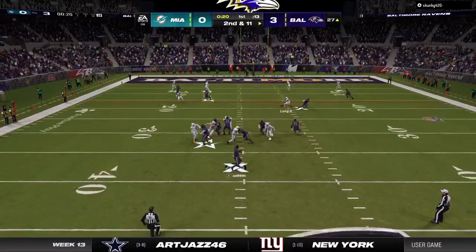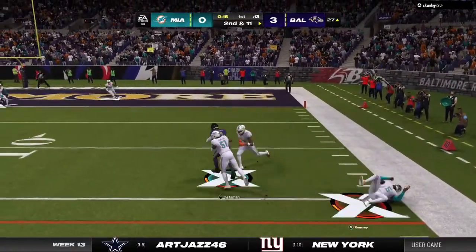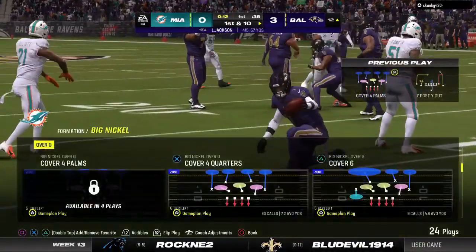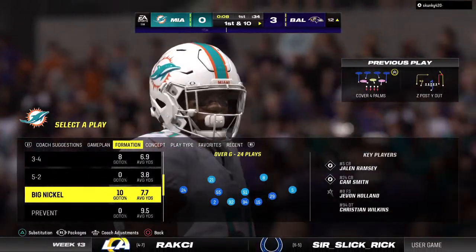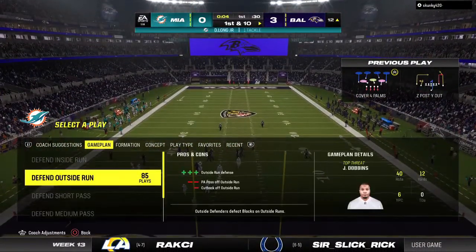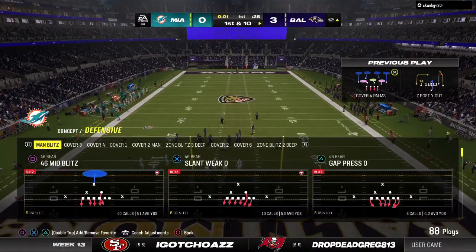Jackson. Throw right side here, taken in by Bateman. And he's got another first down as he's brought down at the Dolphins' 12-yard line. It's a pickup of 15 and a fresh set of downs. First and 10 at the 12-yard line.